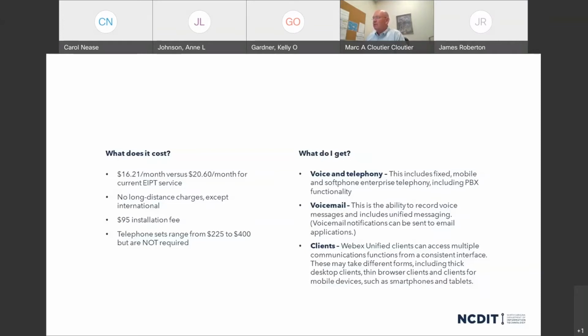Voicemail notifications can be sent to email. We're working on rolling that functionality out, and we're collaborating with our unified communications and firewall teams to get that service into production. Due to records retention policy, we will not send you the actual voicemail to your email client, but we will send you a notification so that you know to go ahead and check your voicemail.